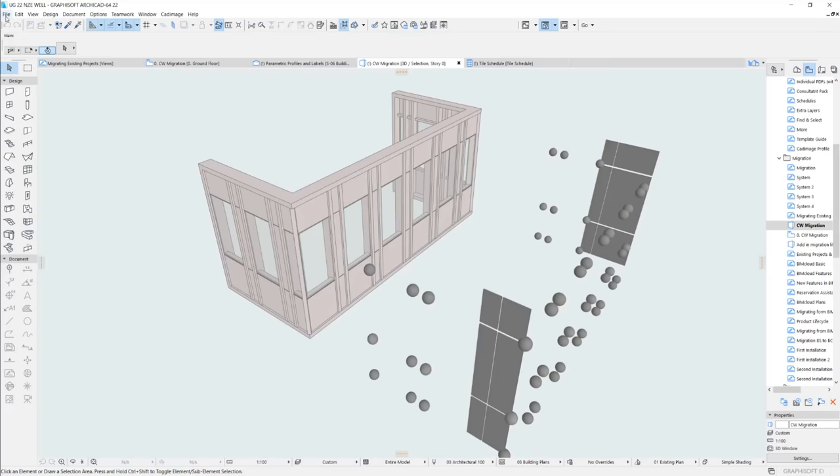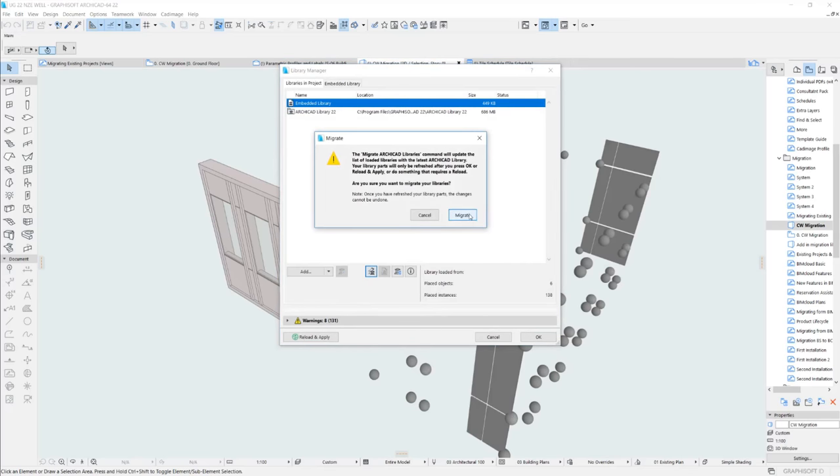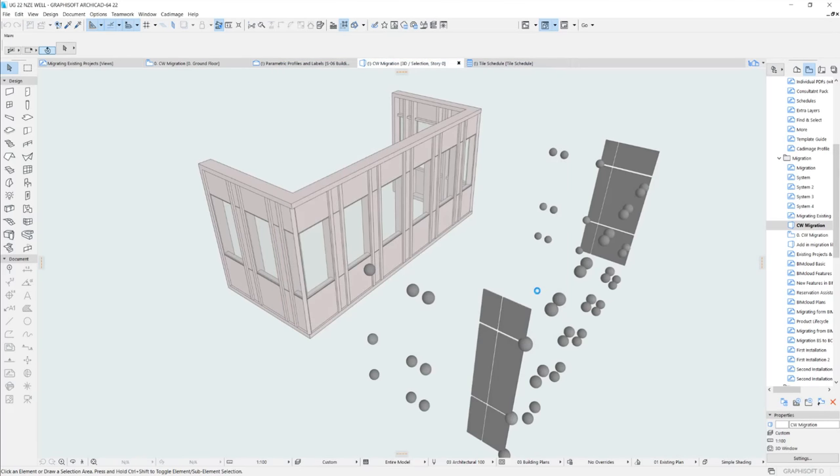So let's go to File, Library Manager. Now, in this dialog box, we will load in the migration library. Let's take a look. In this dialog box, we will click here, Migrate Libraries, Migrate. This is in case you haven't done it when you first opened the file. If you skipped the migration process, you have to go through this step. Now, click OK, and our curtain wall is back. Let's give it a couple of seconds.